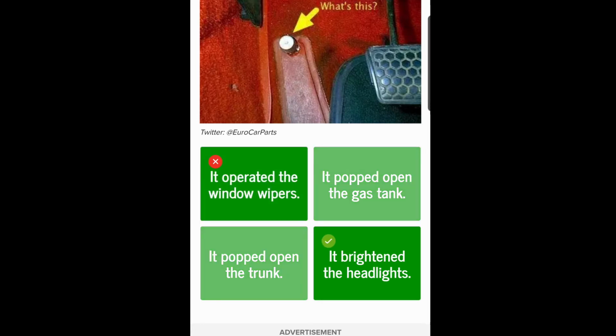We'll see. Oh, yep. So it brightened the headlights. I don't know why you would have that on the floor. What if you accidentally hit that and accidentally brightened people? So I guess that's the first one I got wrong. Sorry, guys. It's not 100%.